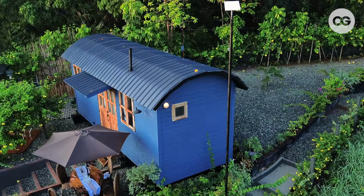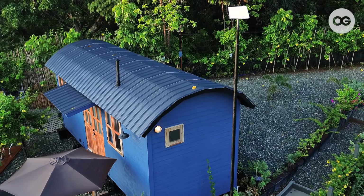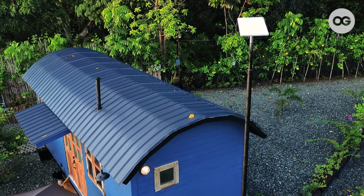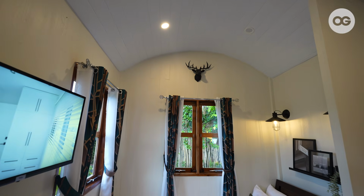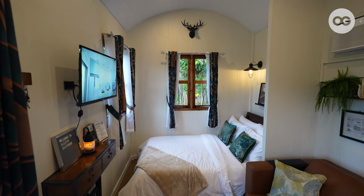So the roof has a curvature to it. And our ceiling height here is 10 foot. Traditionally, the ceiling height would be around 8 foot, but we decided to raise the ceilings to give more space and more light to come in as well. The shape of the roof posed its own problems during the construction because this all had to be custom made.